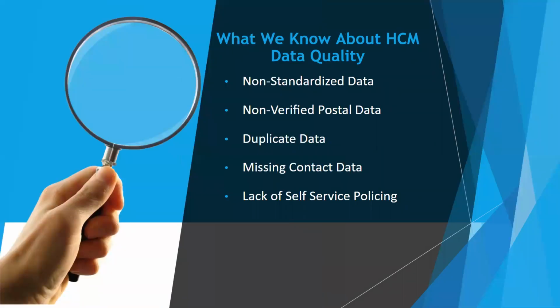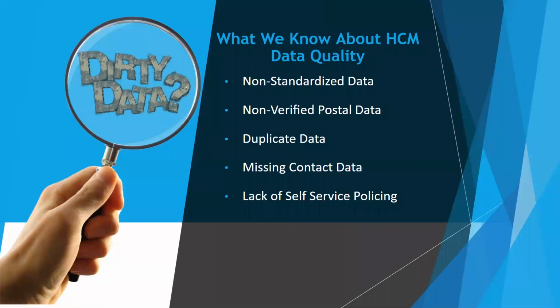So basically, what I'm trying to say is one thing you need to be on the lookout for is dirty data. Dirty data is essentially data that contains issues such as duplicates, or data that's simply missing. So this comes in the form of non-standardized data, non-verified postal data, duplicate data, and missing contact data. As little as one or two of these might be, they can all add up and really put a strain on your company's operational efficiency. And just like I said before, this could really hurt your company in terms of time, money, and most importantly, stress. So, how do we combat dirty data?